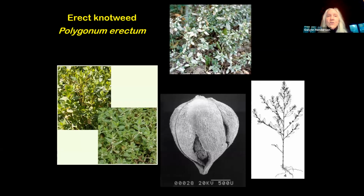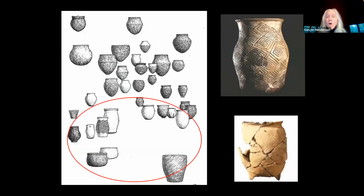How exciting is this, you all? Recently, and I say recently meaning within the past 8 years, archaeologists documented at a hunter-gatherer gardener site in Garrett County the earliest domesticated erect knotweed in the world. Kentucky is on the map, people. What time is it? Okay, good.